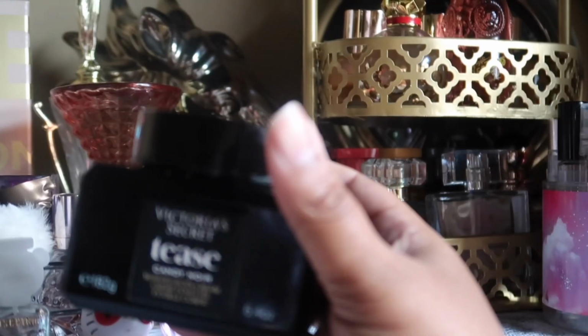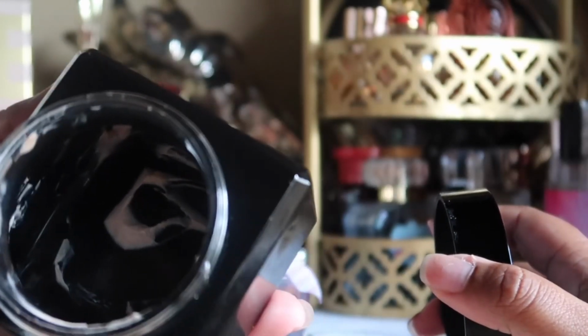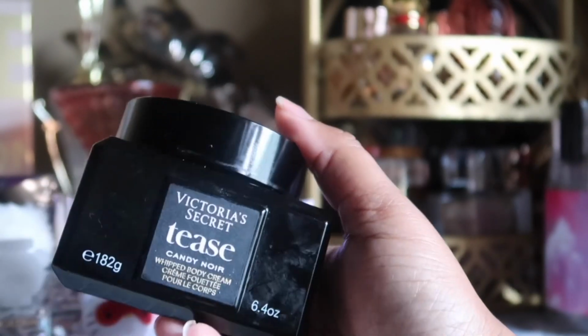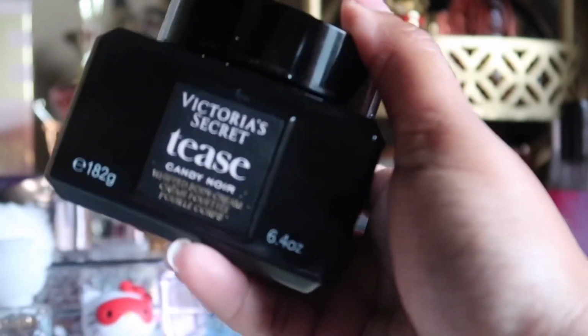This is my body cream to the Tease Candy Noir, but I actually emptied this out today. I got all I can get out. I'm not scraping it anymore, but I used this up. This is so good. You don't even need a perfume if you put this on. This projects very nicely, but this will be in my empties, so there's a little sneak peek for you.